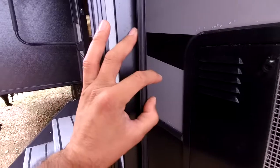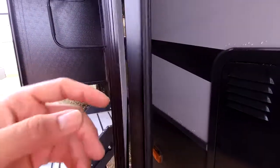You don't have to worry about it with the friction hinge. And also if you forget that you have that latch there, sometimes maybe you accidentally pull it and rip it out. So one less thing to worry about. Also, they do have a screen door here.